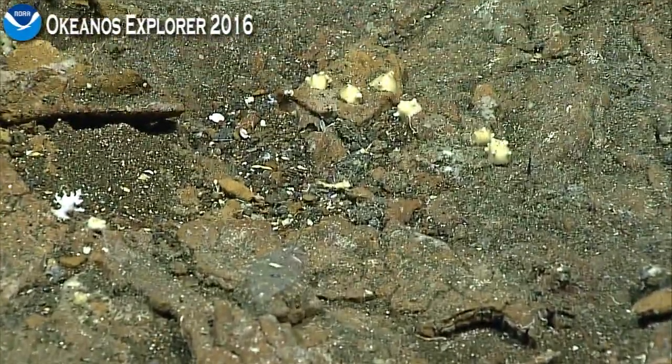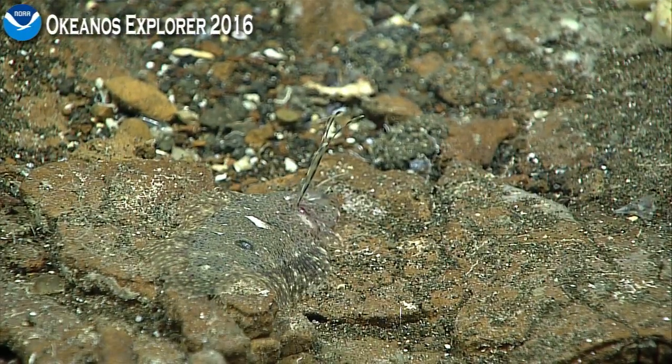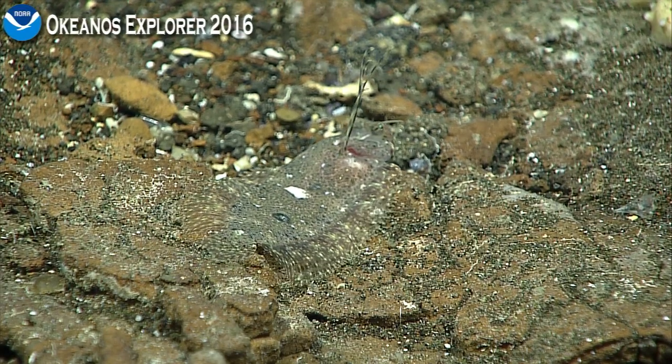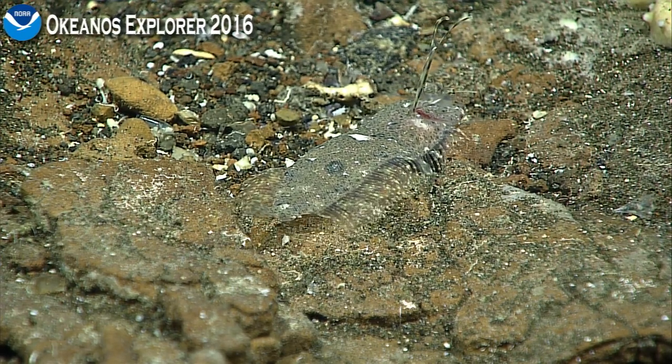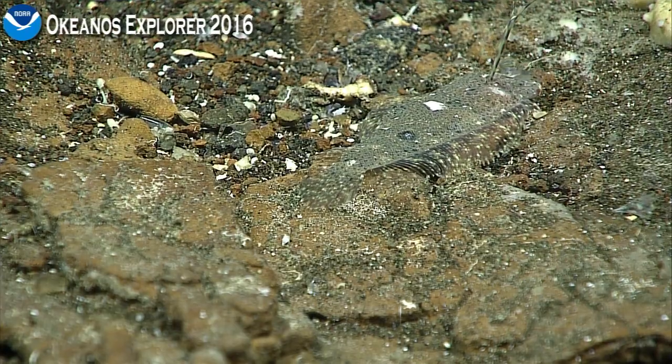So, Bruce, the way that fish was moving, it seems very different than the way that a lot of other fish move. Would you mind explaining that for folks at home? Is this a bothid, Bruce, with that large dorsal fin?